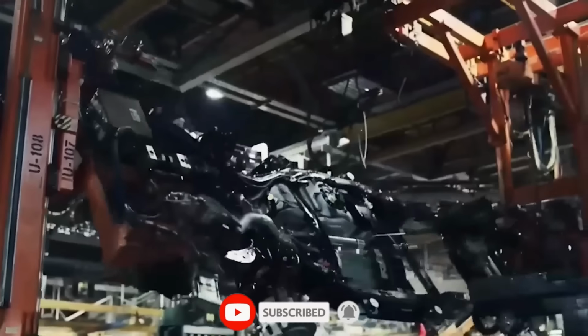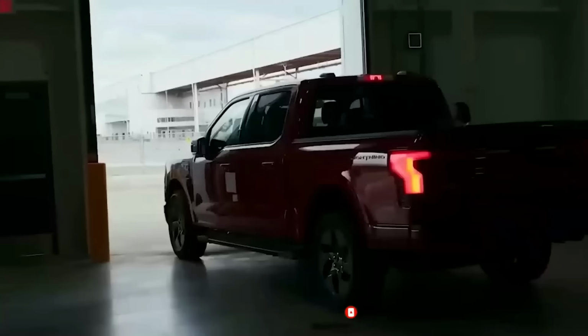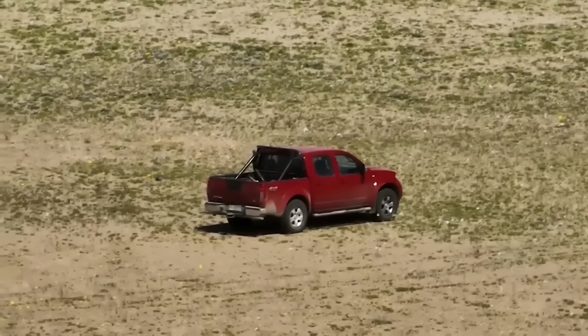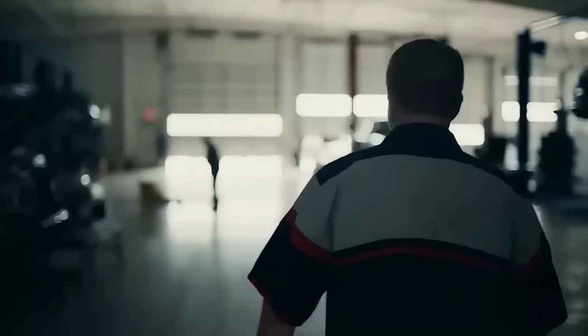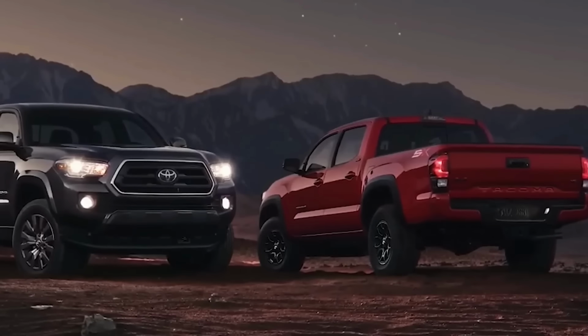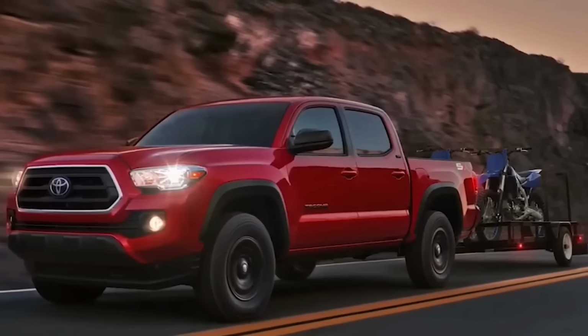Okay, truck fans, now is the time to put the pedal to the metal and see what the 2025 Toyota Stout can truly achieve. We've discussed its strong engines and high-tech interior, but how does it all translate into real-world performance? Let's begin with the basics, which is acceleration.